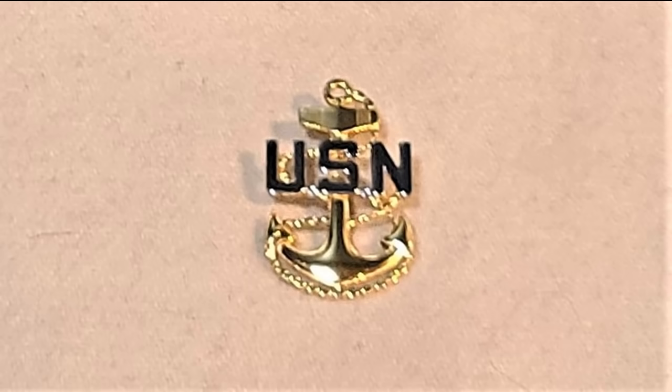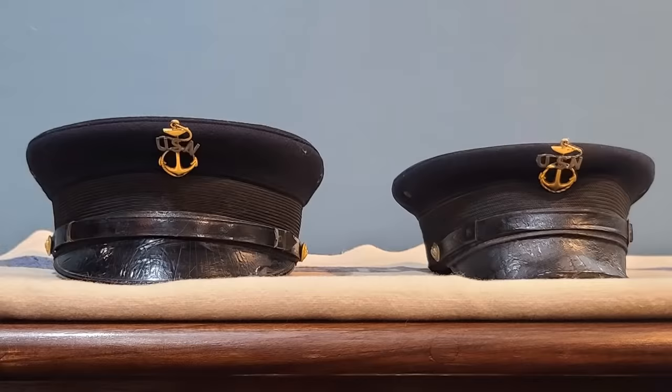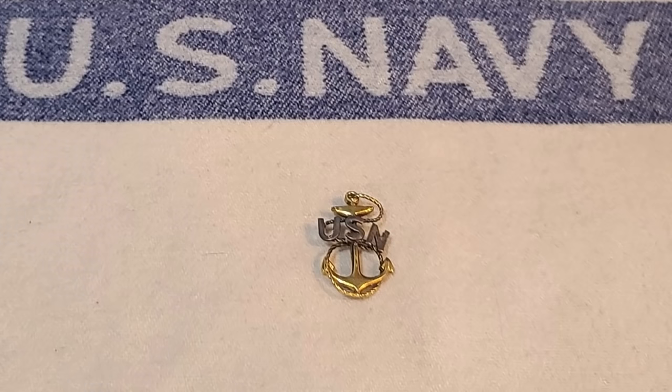Let's take a quick minute to look at the evolution of the chief's anchor. In 1905, regulations said the device shall be of metal, containing the letters USN in silver, upon a slightly inclined gilt foul, F-O-U-L, anchor.